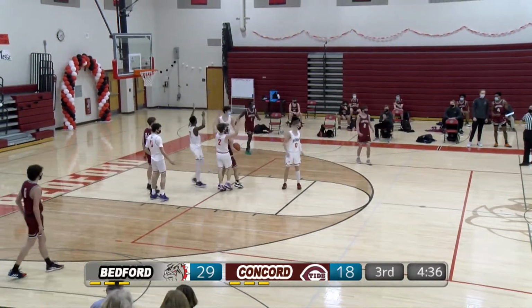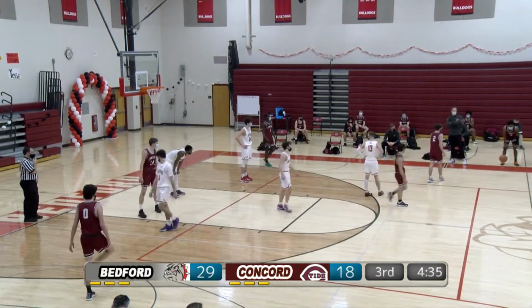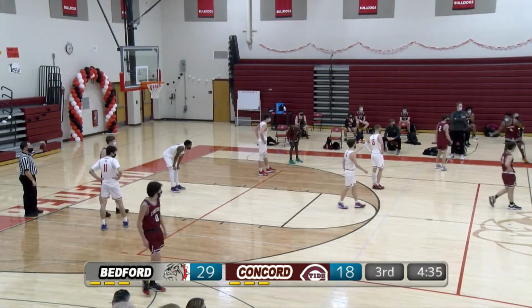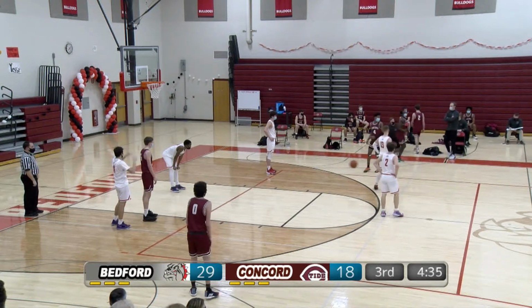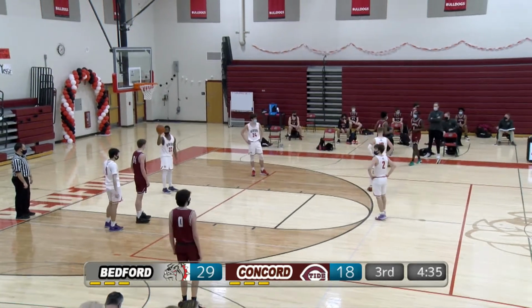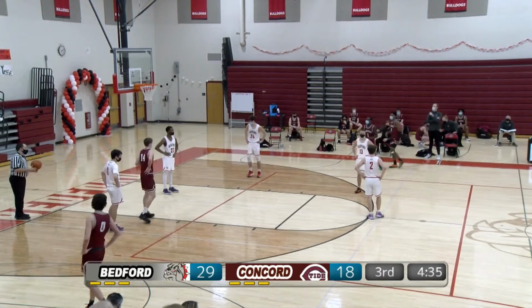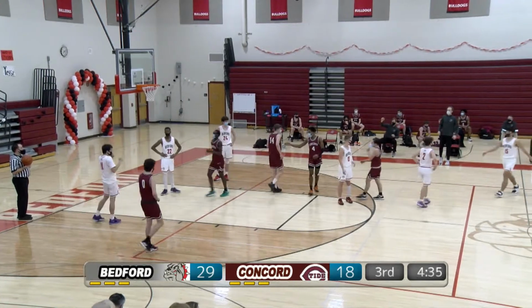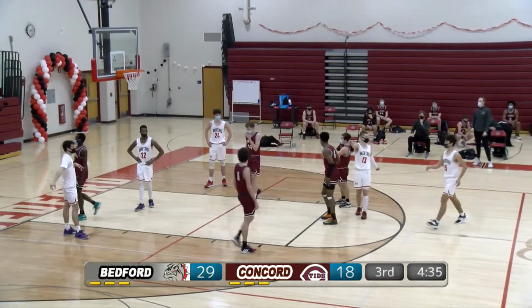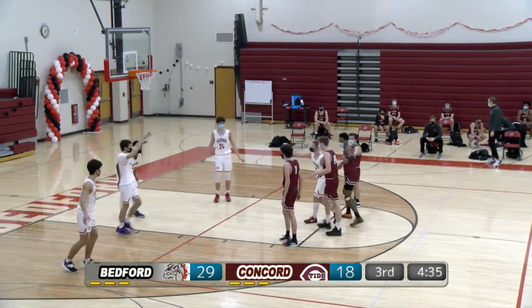Burke's going to drive the lane and draw a foul from number 2, Danny Kuliza. I believe that'll be his second. Burke was kind of on a suicide mission there, dribbling into 3 Bedford defenders, but he was probably banking on getting the foul, which he got right there. And correction, that's Kuliza's third. And he's going to take a seat on the bench as coach doesn't want him to pick up his fourth. And Dylan Lafferty comes in for him right now.